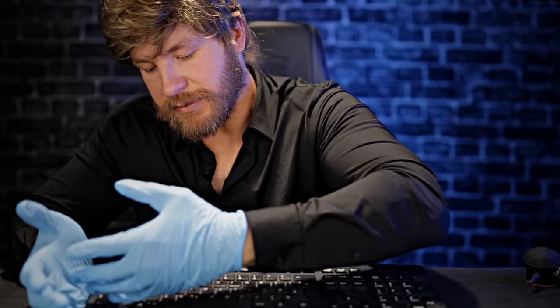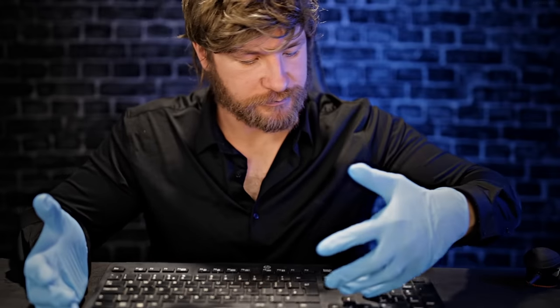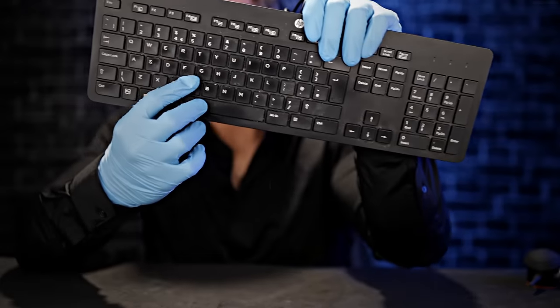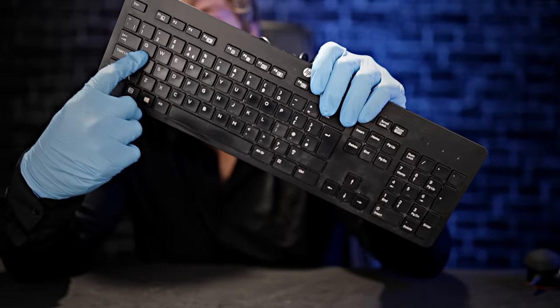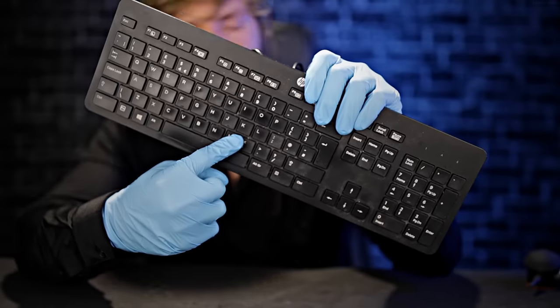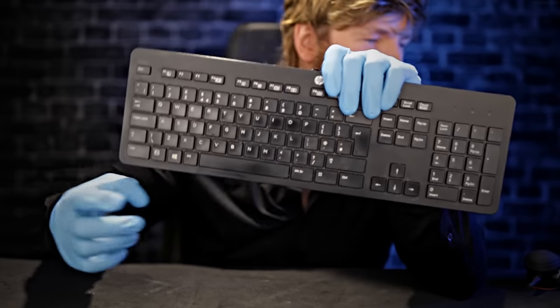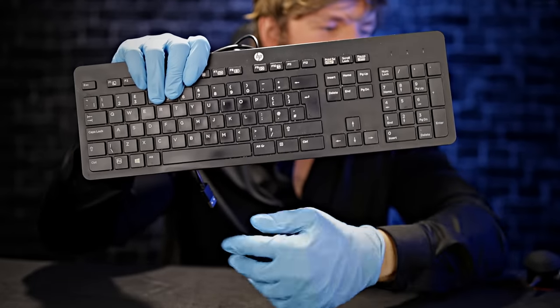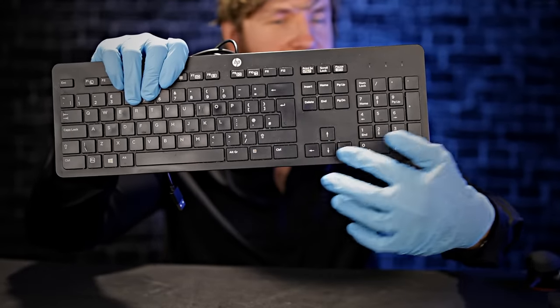So I can see within your keyboard here that you have a lot of dust build up, which goes through each and every key. And that's perfectly normal, that's all fine. These things happen to keyboards all the time and computers. So it's really great that you brought it in to get it looked after.